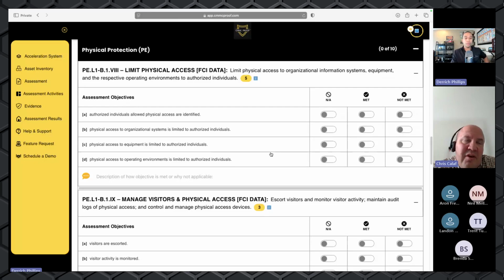So as far as physical controls, obviously there's some plans that get printed out. We try to keep any FCI data in a certain area that only authorized individuals can access. But like I mentioned earlier, we're full scope, so anybody can access the environment, I mean, as far as the actual employees.